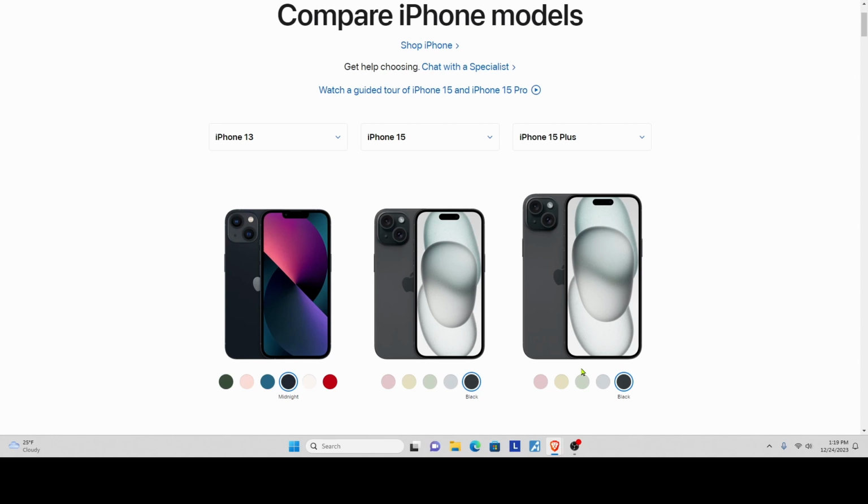The iPhone 13 has a SIM card tray. If you have a physical SIM card and for whatever reason that's important to you, iPhone 13 is for you. The 15 has an eSIM and does not have a physical SIM card tray.